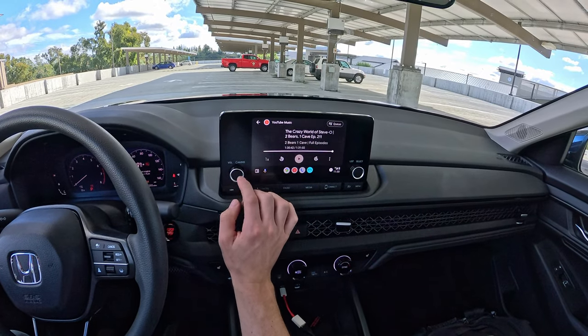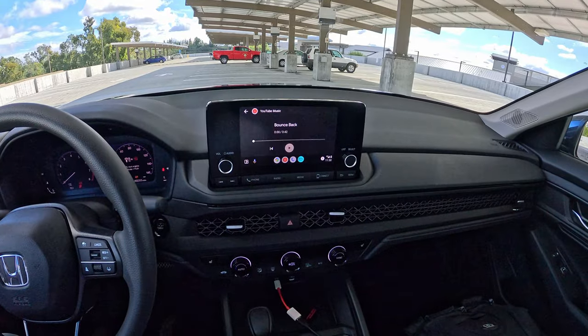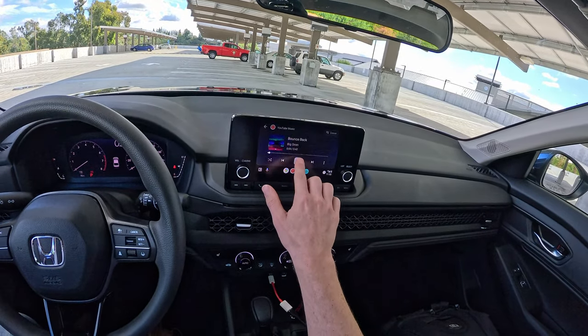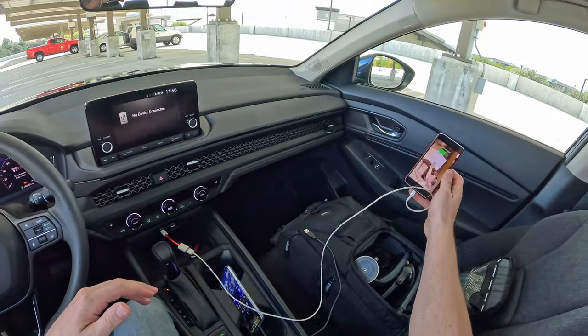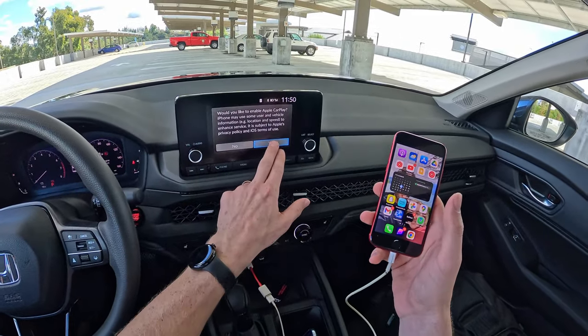Here's your YouTube Music. Let's take a step out and hit the super mix. What are we getting? Ooh, some Big Sean. Throwing back to Detroit. So that's your Android Auto. Let's take a quick look at Apple CarPlay. This is going to be the first time plugging in the iPhone, so we'll see how quick and easy the setup is. Press yes.